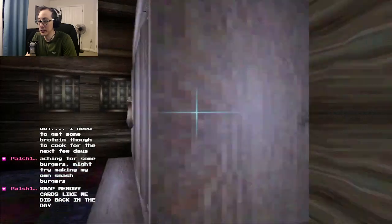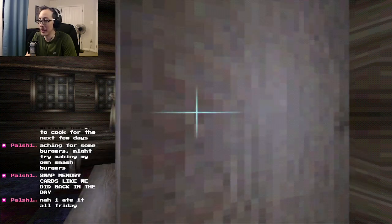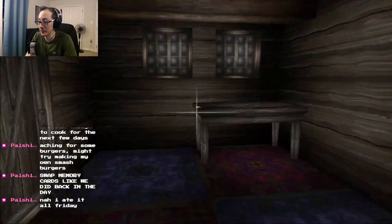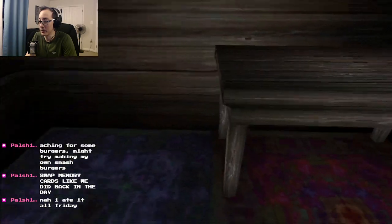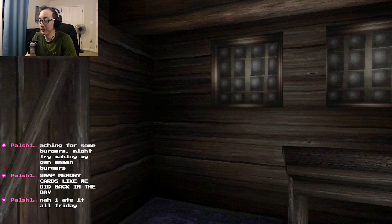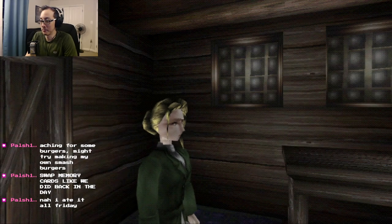So am I supposed to just move this? No. There's a large chest of drawers. This will fall onto him and... Okay. What is this? A bullet. I'll pick up a bullet. Oh. Now she has no bullets.